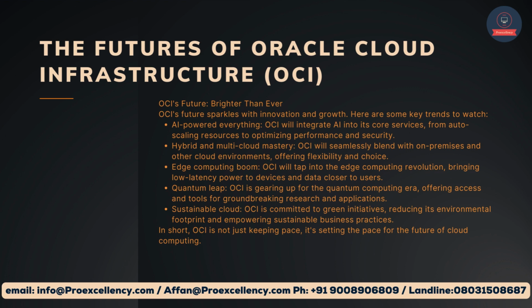AI-powered everything. OCI will integrate AI into its core services, from auto-scaling resources to optimizing performance and security. Hybrid and multi-cloud mastery. OCI will seamlessly blend with on-premises and other cloud environments, offering flexibility and choice.